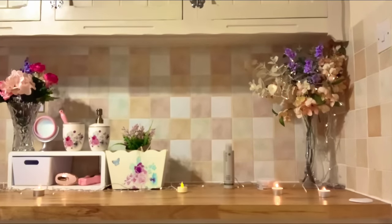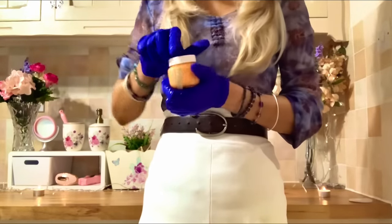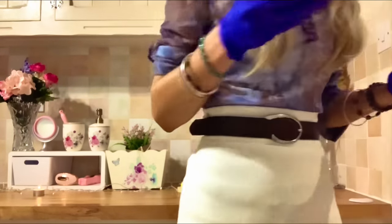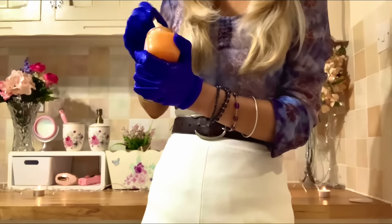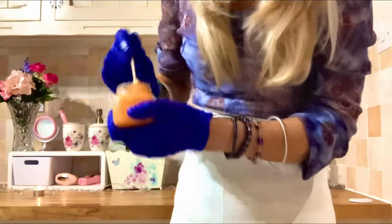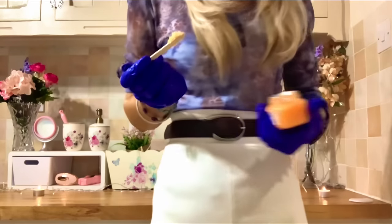So let me just show you this one I have up here. And this one is one of my personal favorites. It has glycolic acid in it, but it also has a little bit of vitamin C. Now I can't wait for you to smell this because it's absolutely beautiful. It smells like a really fresh Mediterranean summer. So let me put a little bit of this on. And it's a really thick, I'll just show you, a really thick, goopy exfoliator. I absolutely love this one.